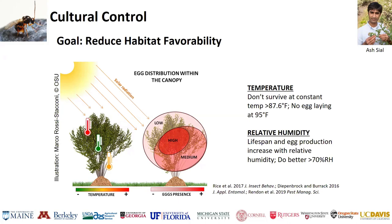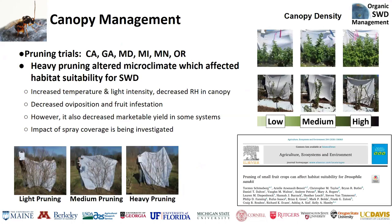So a couple of things that we tested: canopy management. We did a lot of work in multiple states. What we learned is that canopy management can work in some systems. The idea is that when you do heavy pruning, it opens up the canopy, lets more light through, which increases temperature a little bit and reduces humidity to some extent, leading to a less favorable environment for flies in the canopy. It did show promise in some systems more than others.